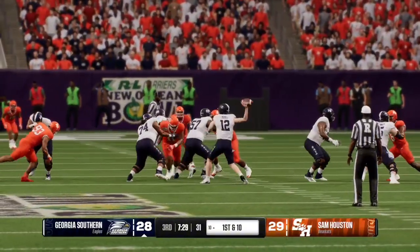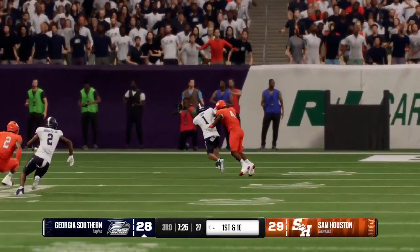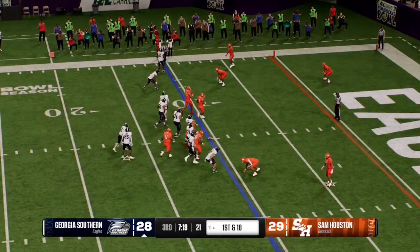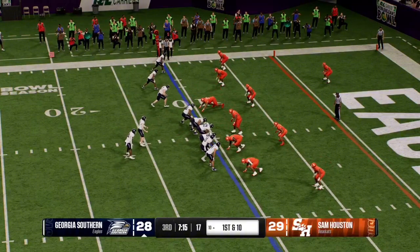You know, the defense, they just haven't been able to find an answer for this guy throughout the course of the game. Obviously, he's got 2 touchdowns, picks up the 1st down there. They've tried doubling him. They've tried man coverage, zone coverage. Nothing working on defense. They can't stop him.